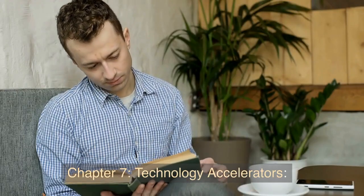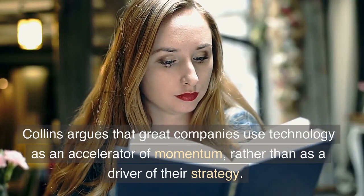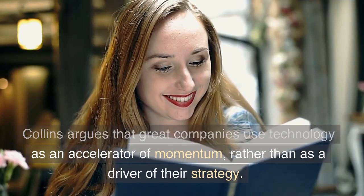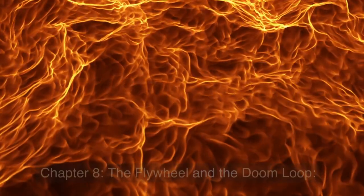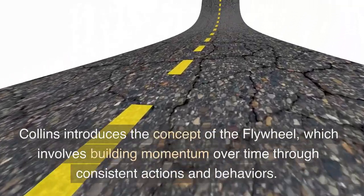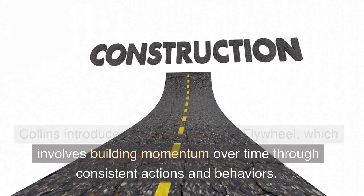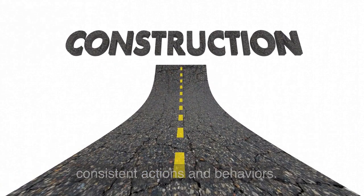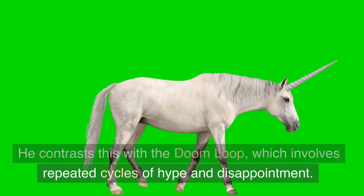Chapter 7, Technology Accelerators. Collins argues that great companies use technology as an accelerator of momentum, rather than as a driver of their strategy. Chapter 8, The Flywheel and the Doom Loop. Collins introduces the concept of the flywheel, which involves building momentum over time through consistent actions and behaviors. He contrasts this with the doom loop, which involves repeated cycles of hype and disappointment.